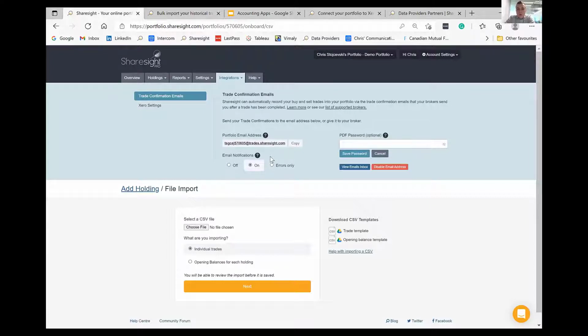For Australia and New Zealand, we support every single broker. For other parts of the world, we're working on supporting even more. But even if it's a broker we don't support, we have a designated team that's mapping contract notes so we can support them. So we're open to supporting every broker across every country. That's how it works in terms of keeping the portfolios up to date.